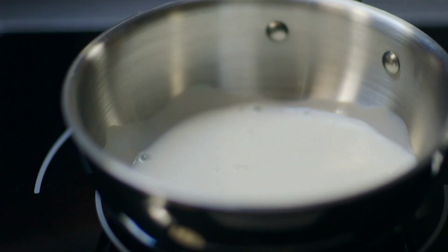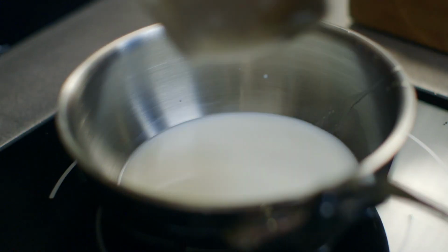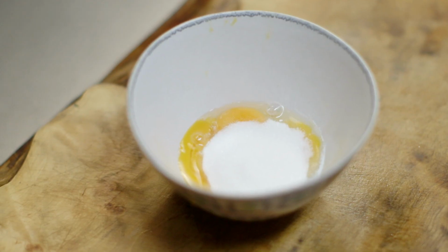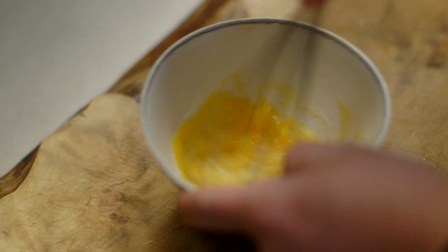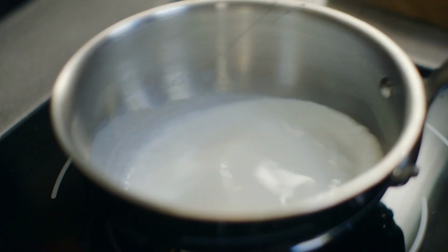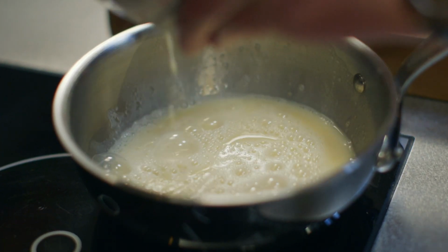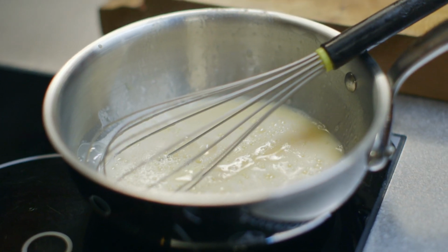And here's how to make it. Heat full-fat milk in a pan with some caster sugar. As it's simmering away, whisk together more sugar with 3 egg yolks. Pour the warm milk over the eggs and return to the heat until it thickens.